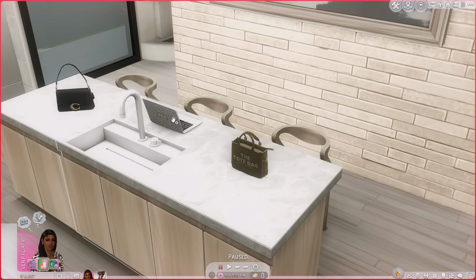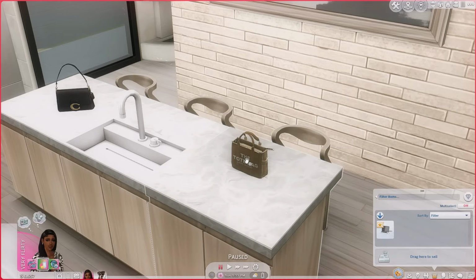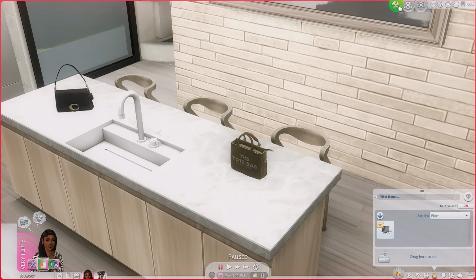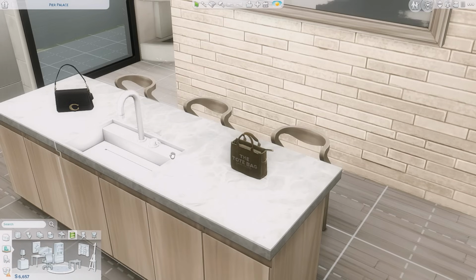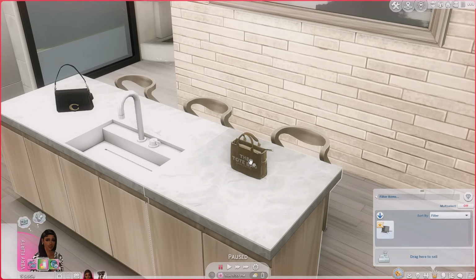So I'm gonna see if this laptop can go in this bag. If this laptop can go in this bag, y'all, it's over with. Oh, dang, it can't. Okay. I would have been so hype about that. But the iPad is able to fit in the tote bag. I'm going to have to go in build mode and get a new one out because I don't know what she did with the old one. All right, there you go. But it is able to go in the tote bag.